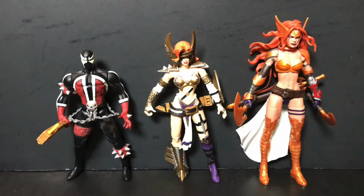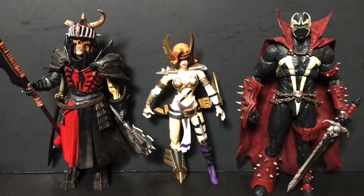First up, here's our vintage Angela from Spawn Series 2, next to Spawn 1 from Spawn Series 1, of course without his cape, but hey, better than nothing, right? As well as her Marvel Legends counterpart, something you probably thought I wouldn't say in one of these Spawn reviews, but don't get used to it because this is a one-time deal. For now, anyways.